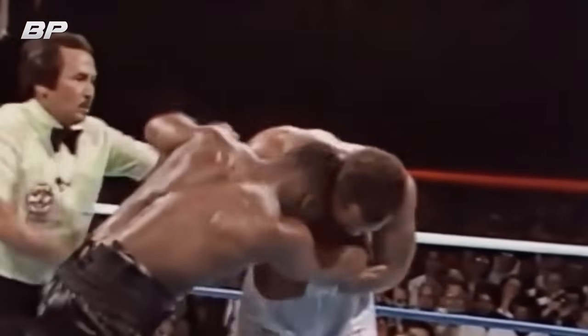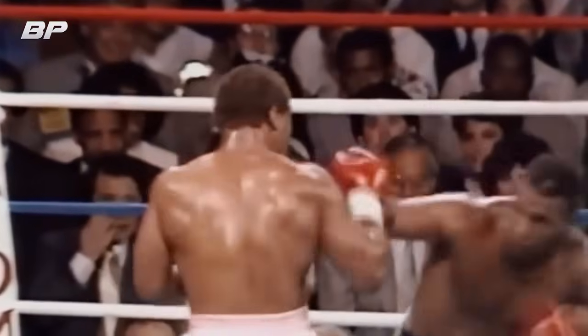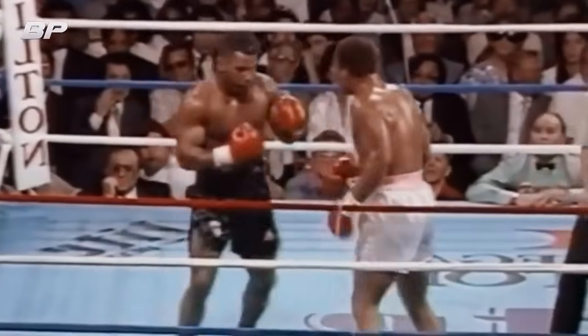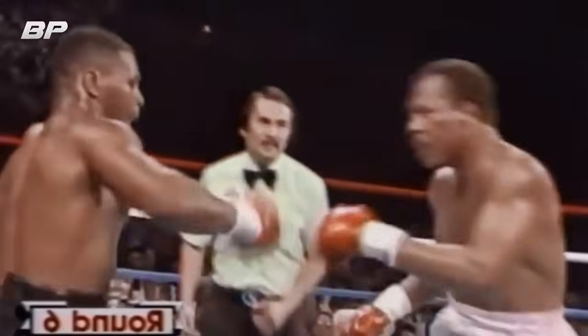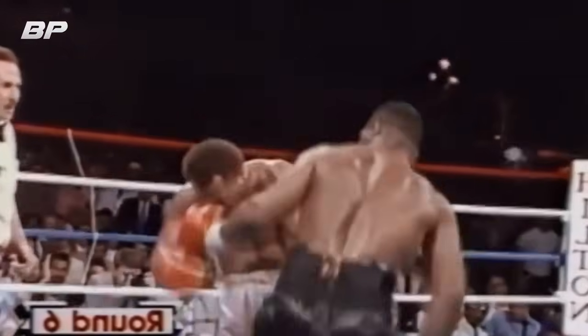Hand, and that staggered Thomas. And a right hand behind it. Thomas in trouble again. And now Tyson moves in for the kill. Two uppercuts and a left hand. Thomas trying to hold on. Serious trouble. And down he goes.